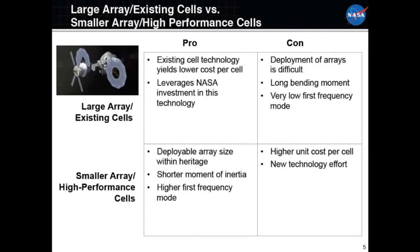So, do we spend our money on quad junction cells that result in a smaller total array size? Or do we spend our money on triple junction cells with larger arrays? So, pros and cons here. With 2 minutes left, I don't have time to go into the details, but I think that's a trade worth having, especially if we want to have quad junction cells for the commercial industry and every other NASA mission that flies solar arrays. As you know, the vast majority of NASA missions do. These quad junction cells would be helpful to them all in the future, I assert.